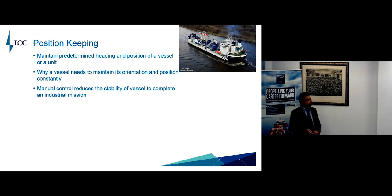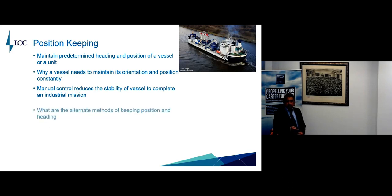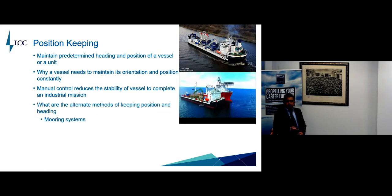And I'll talk about manual positioning also. We can also maintain the position manually. Some of them are like this, with a mooring system. You can use mooring anchors and things like that. If you look at this, this is actually a mooring barge, used to lay cables again.